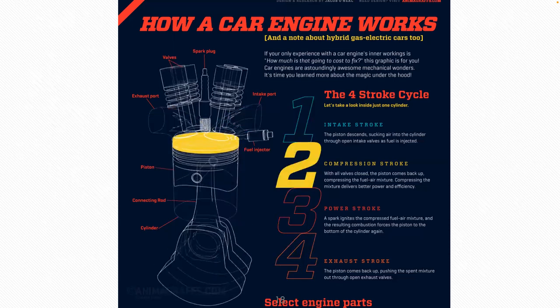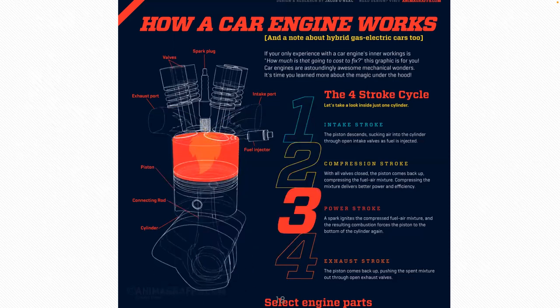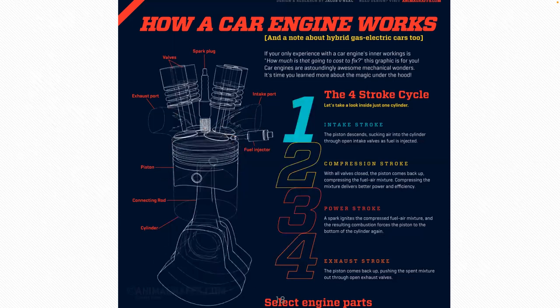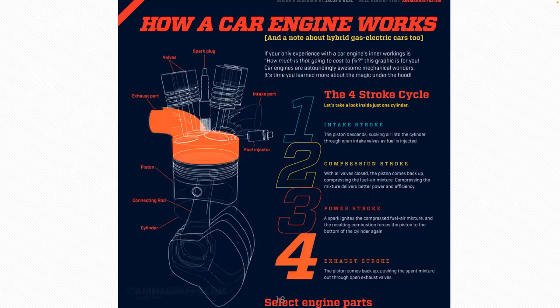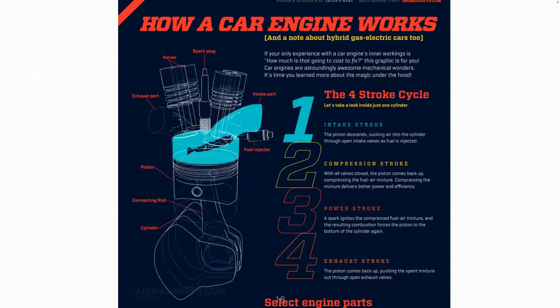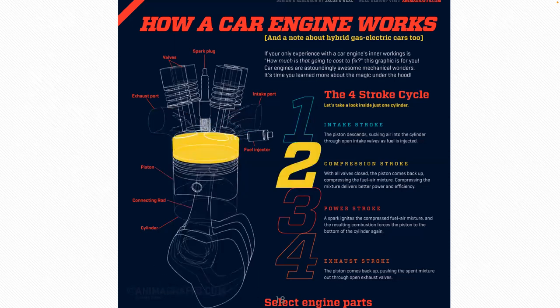The second stage is when the piston moves up. What happens there is all the valves close. As the piston moves up, it's compressing the mixture of your fuel and air. And that allows for better power delivery and efficiency of your combustion process.